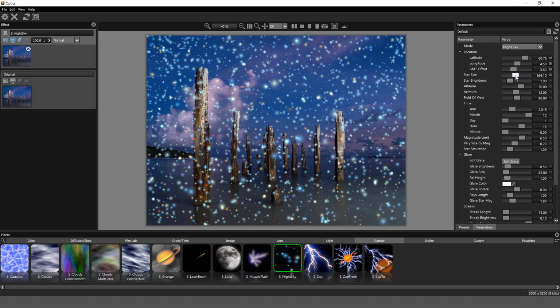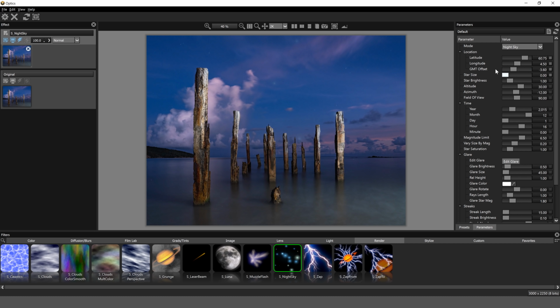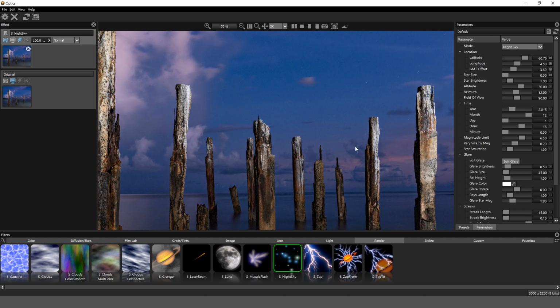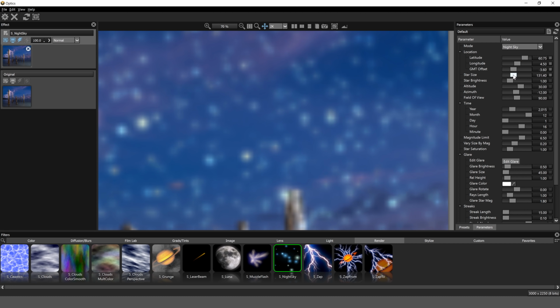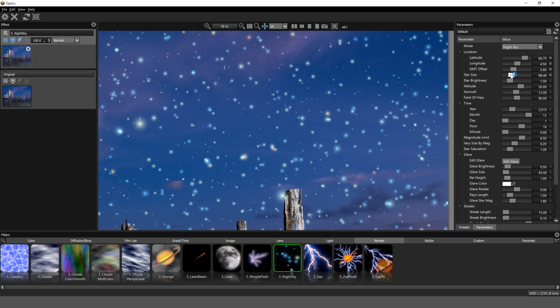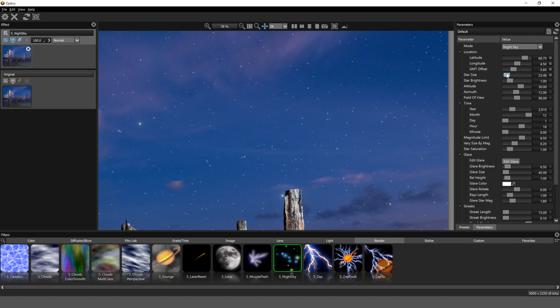The star size. What I want to do is turn this all the way off, and I'm just going to click the original image here, and you can see I have some stars in this image already. And what I want to do is match the size of the stars with this effect. So something like that looks pretty close.